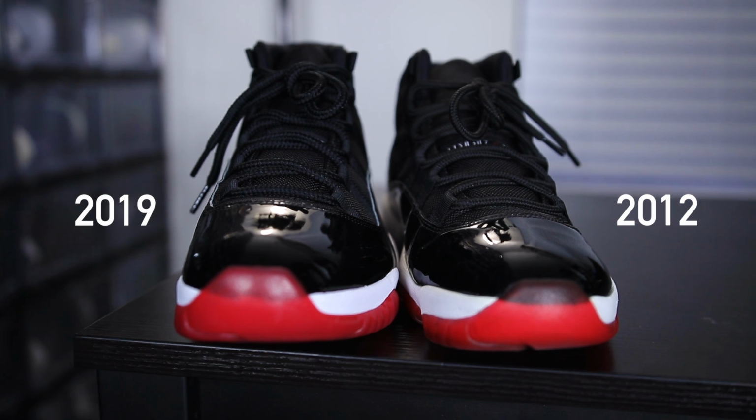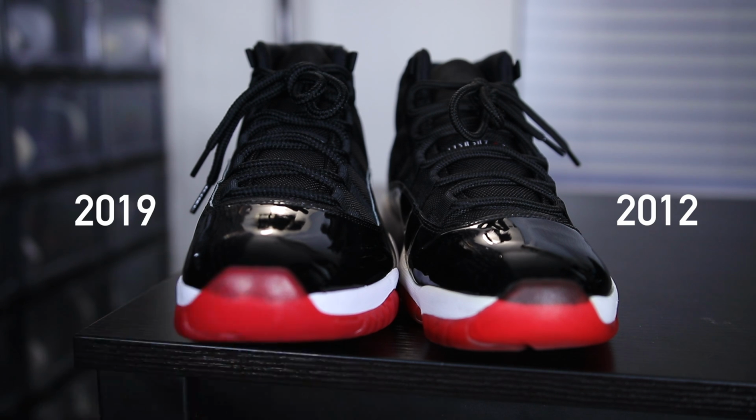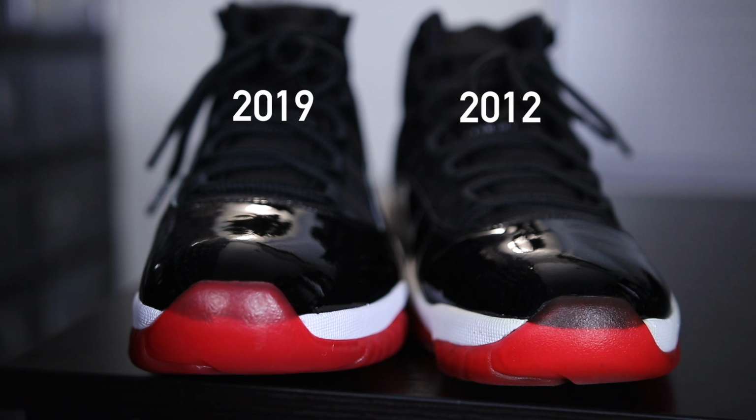As you notice, quite often we'll get defects on sneakers due to mass production. So in the 2019 pair, you probably can't tell on the camera, but a piece of the white part actually sticks up through that red, which is not supposed to be like that. You can see a little bit better here now that I got a little bit closer. It's kind of peeking right through. And of course, the 2012 pair isn't perfect either. The white actually comes a little bit higher, then dips down as well. Either way, chances are you'll probably have something that has a defect on it.